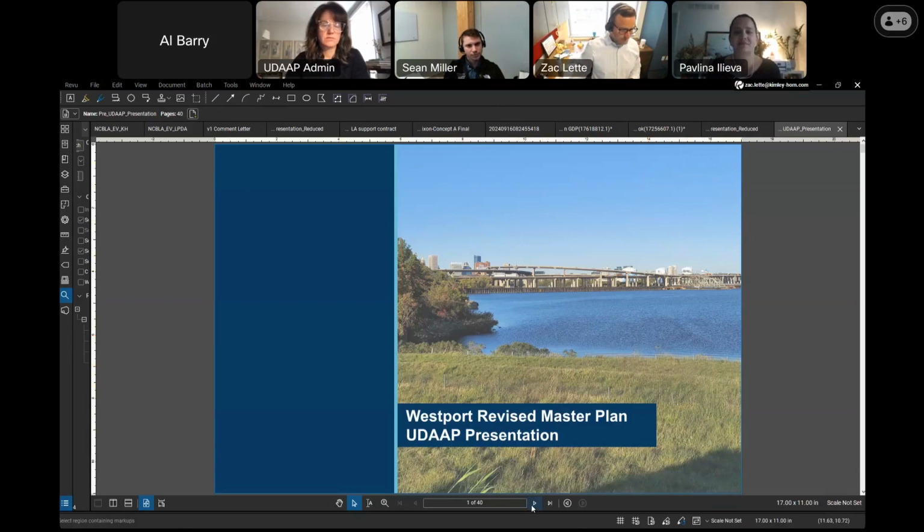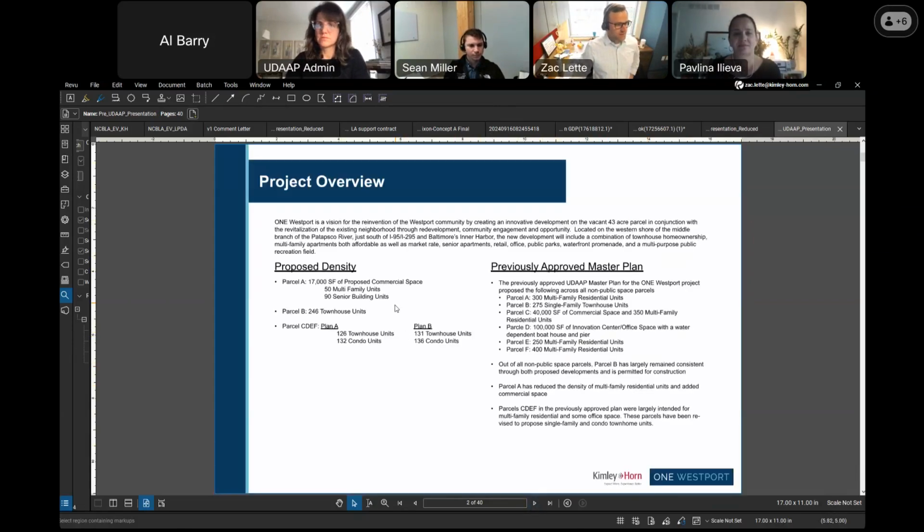So following up on Al's points about the project overview, it's a 43-acre parcel that's part of the redevelopment initiatives that Al described through community engagement and an opportunity. I'll flip through some slides that show the project location a little bit more in depth as we move through, but it's basically on the west shore of the middle branch of the Patapsco in that kind of 295, 395, 95 corridor, just south of the Inner Harbor.